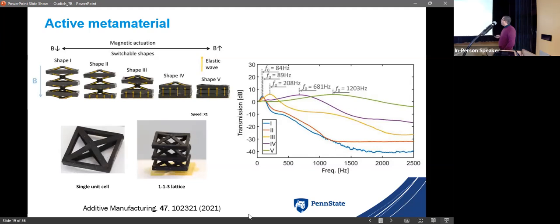So we have a tunable transmission. You can have either a state like shape five where you have high transmission, or shape one which has very low transmission. So we can control the wave propagation through this 1D lattice. And we can also control the resonance frequency of this active lattice.